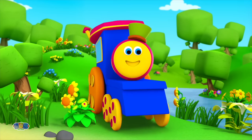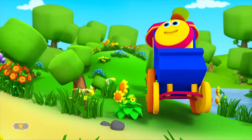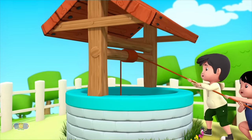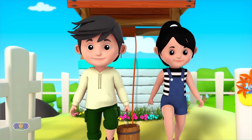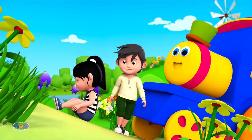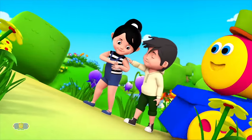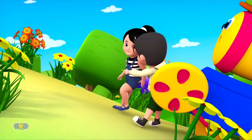Kids, let's go up the hill to meet Jack and Jill. Jack and Jill went up the hill to fetch a pail of water. Jack fell down and hurt his crown, and Jill came tumbling after. Then up got Jack and said to Jill, as in his arms he took her, "Brush off that dirt, for you're not hurt. Let's fetch that pail of water."